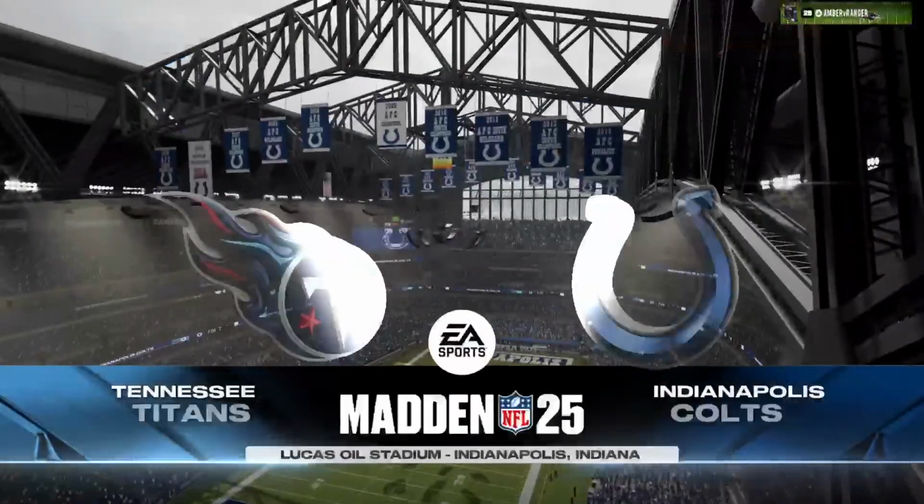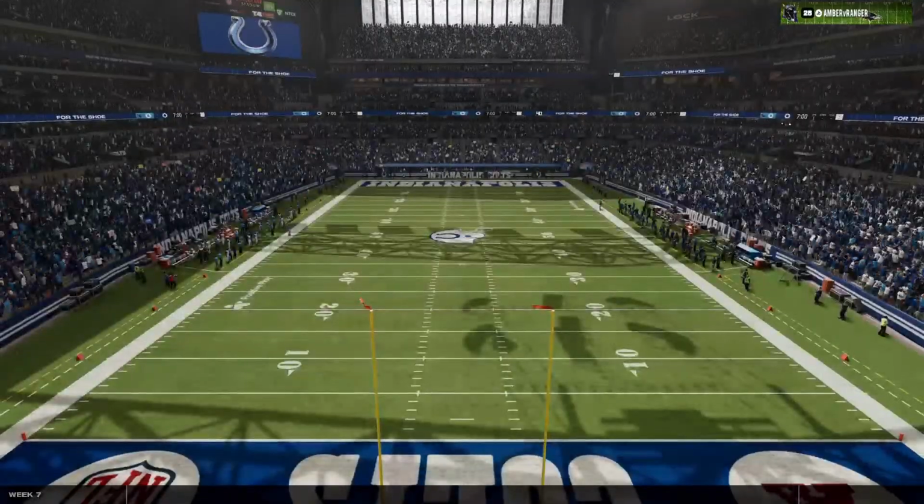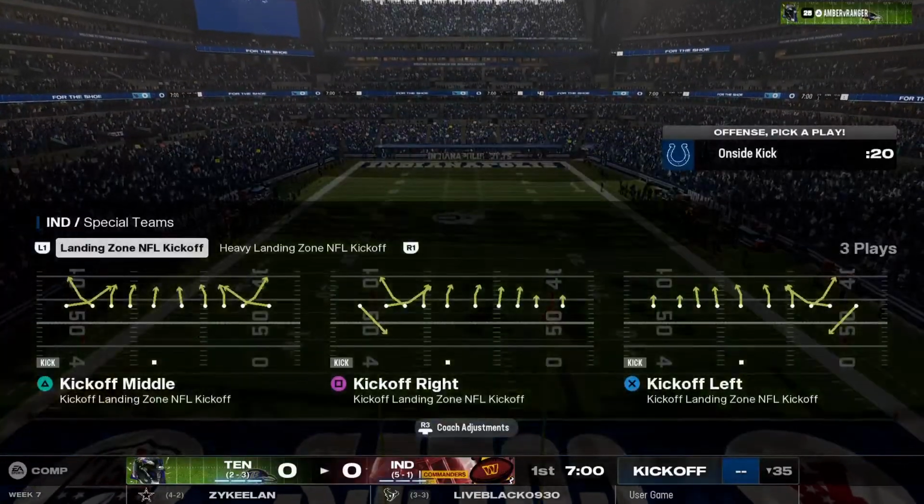EA Sports coverage of the National Football League finds us in the Hoosier State at Lucas Oil Stadium in downtown Indianapolis.